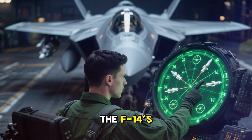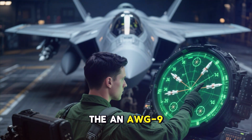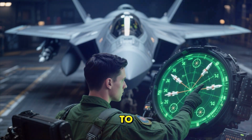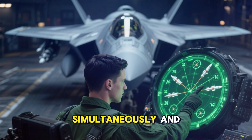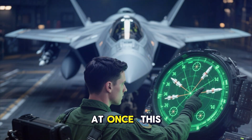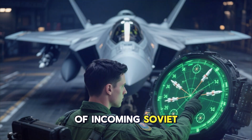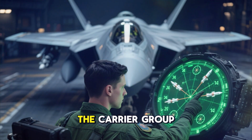The secret lay in the F-14's incredible radar, the AN/AWG-9. This massive system could track up to 24 targets simultaneously and guide 6 Phoenix missiles to 6 different targets at once. This gave the Tomcat crew the ability to destroy an entire formation of incoming Soviet bombers before they could even detect the carrier group.